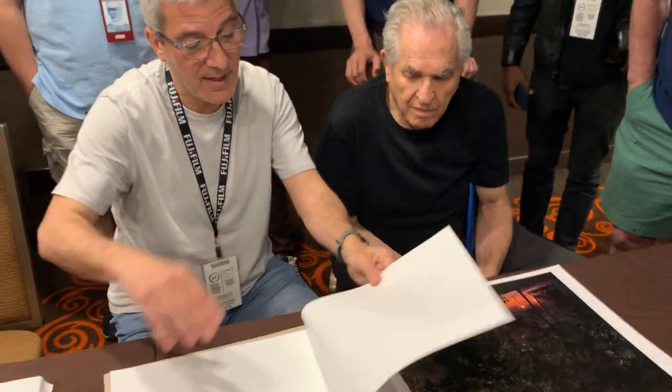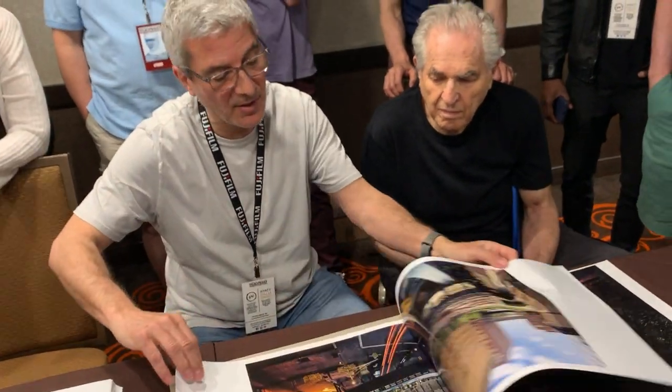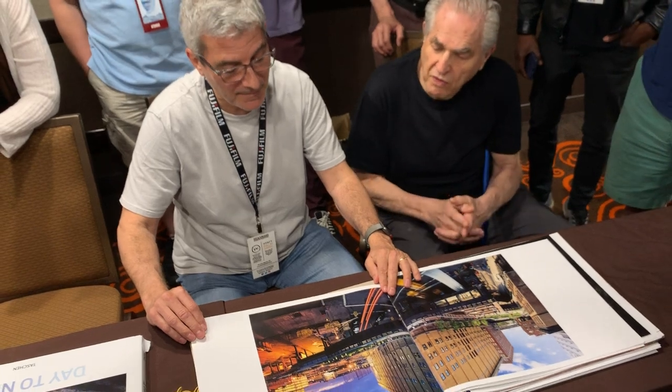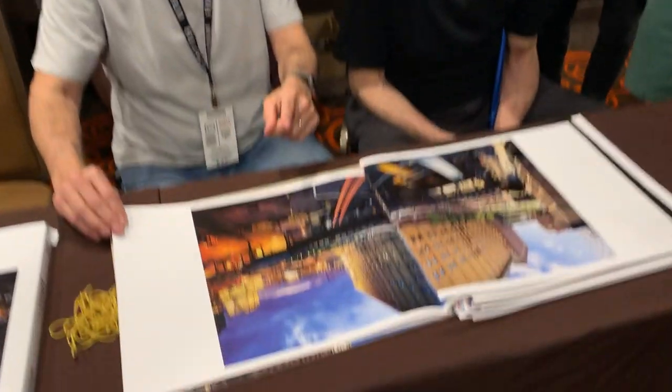The main image is actually Bethesda Fountain, day to night. So we're missing quite a few images here, guys. But this is the first one I did. This is the High Line with Brian. That was the very first one I did. And Brian set this up.